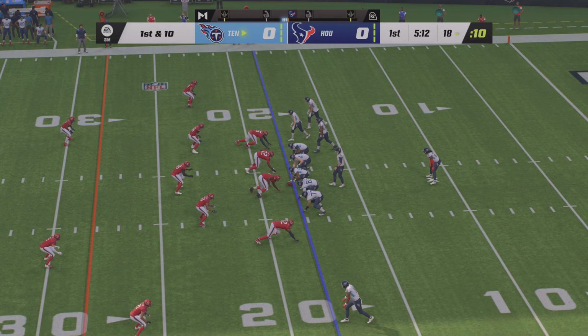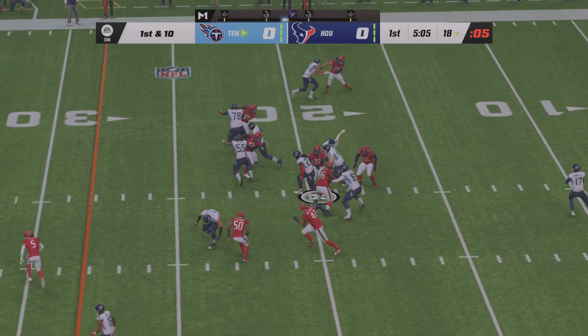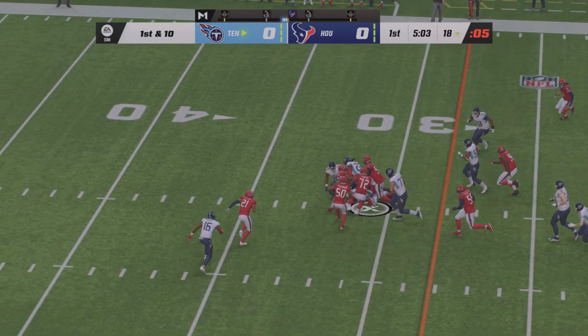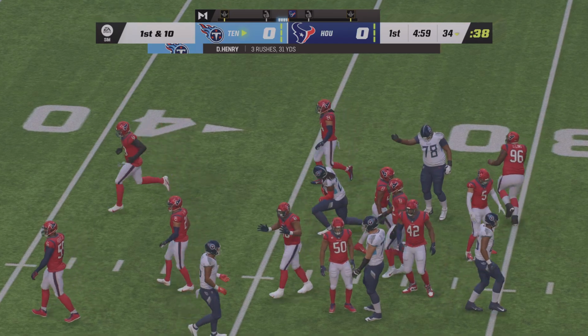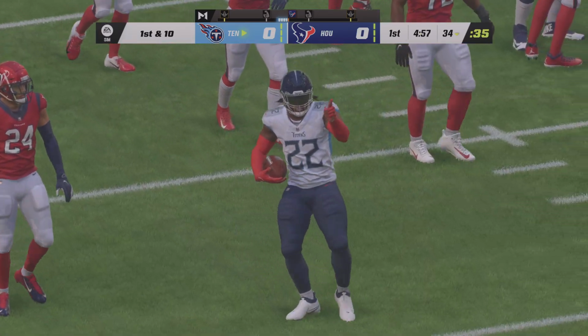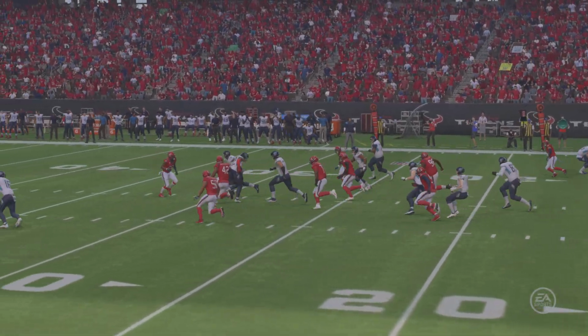Thanks to that last play, a little more room to operate. 1st and 10 at the 18. Again, it's Henry. And he'll be corralled right around the 34. 15 more there, and they're on a roll. It's another 1st down. So back-to-back big runs, picking apart this defense on the opening drive.